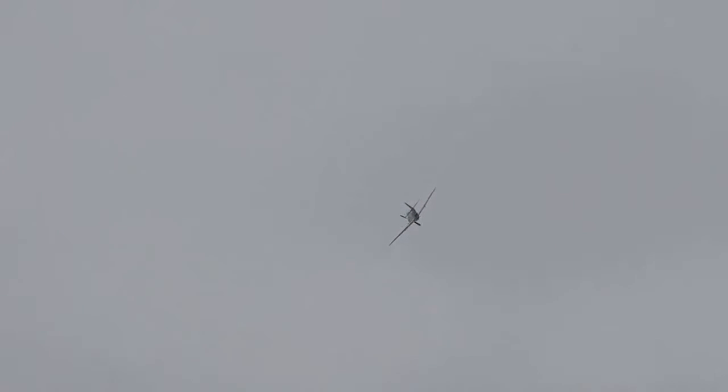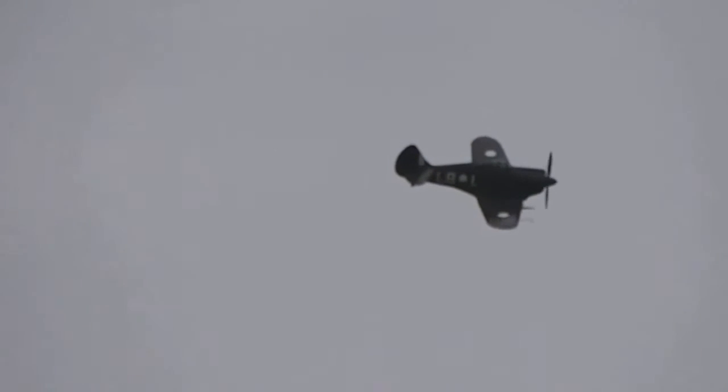Because they were built in the later stages of the war, the demand wasn't quite as early as... It's actually Australia's only indigenously designed, manufactured and operated fighter aircraft.